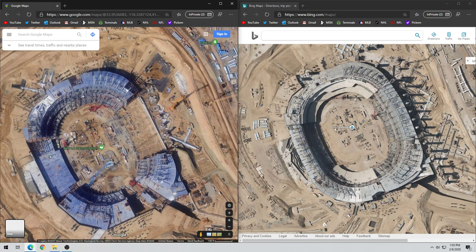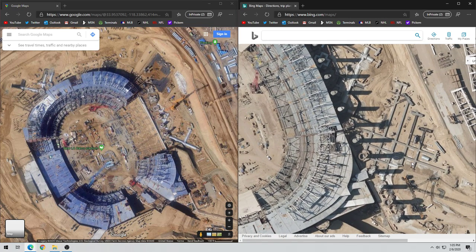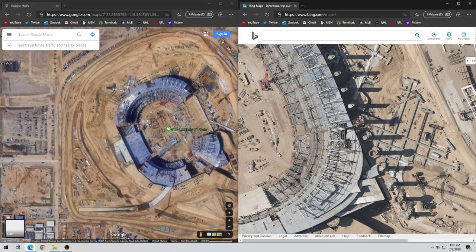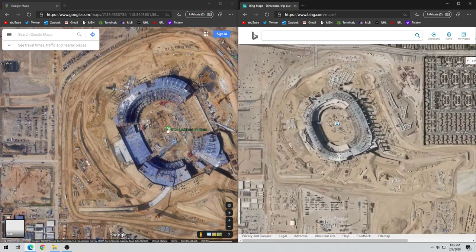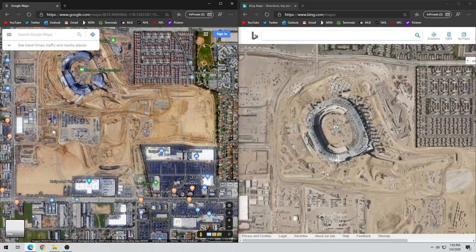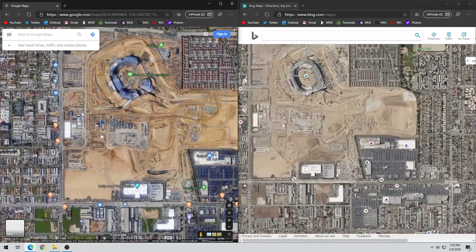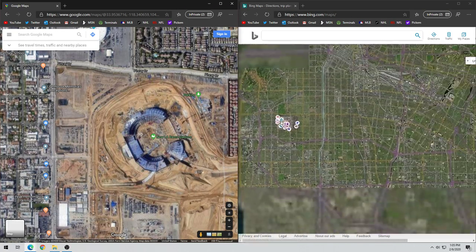Bing's come into play. A lot more, I'm assuming, are like support structures here. I don't even know what's being built there, but all right. So that's a point for Bing. We're all tied up immediately. Very interesting. I'm kind of surprised by that. There's not really anything else to look at. So, all right. Bing has a better picture of SoFi Stadium in Los Angeles. Okay.